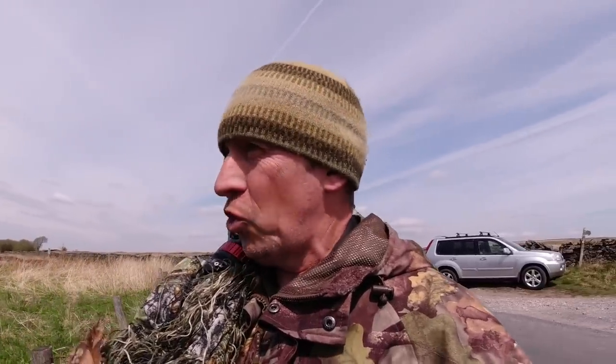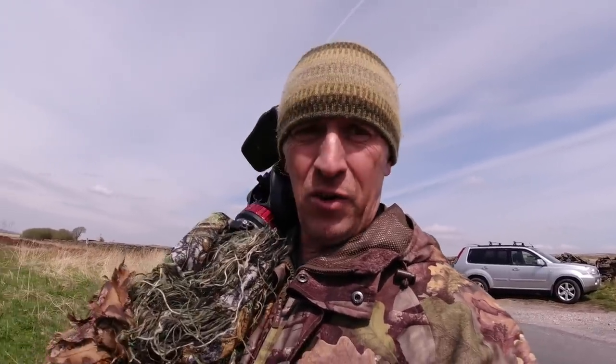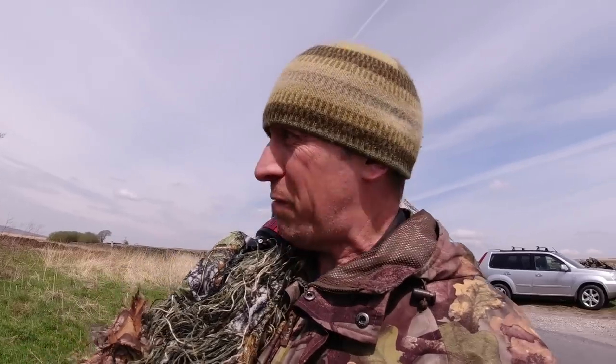Right, I've just got some images of that tawny owl. I wanted some video. I was going back to the car, which is literally, I don't know, 20 metres away, and it's flown off. Now, I was going back for the tripod. I've got the camera on the tripod now.